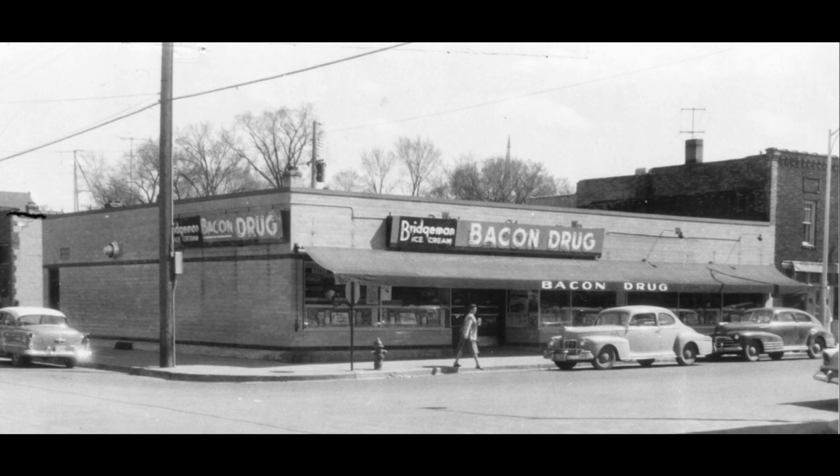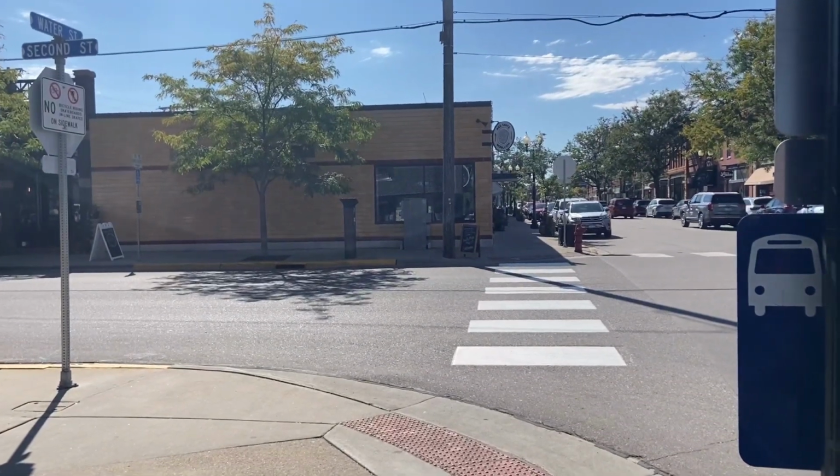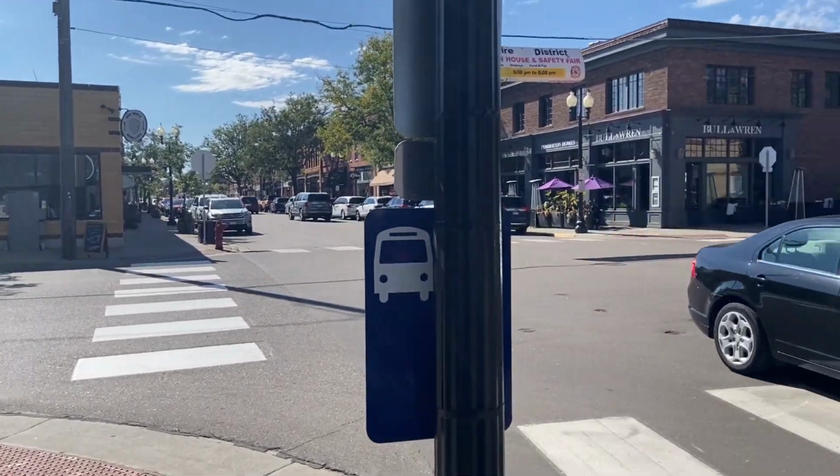While standing in line at Bacon Drug, the man in front of him, Jimmy Hutmaker, ordered a cherry Coke and was told that they were all out of cherry. Legend has it that he turned back to Jagger and remarked, "You can't always get what you want," and history was made.